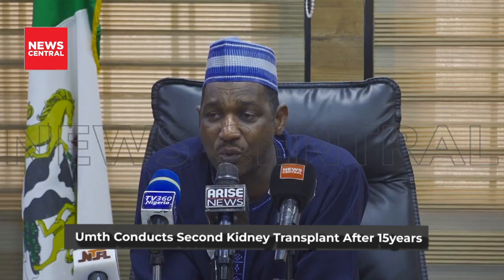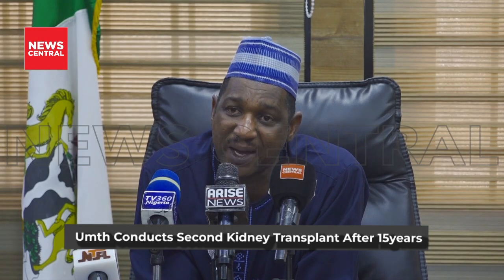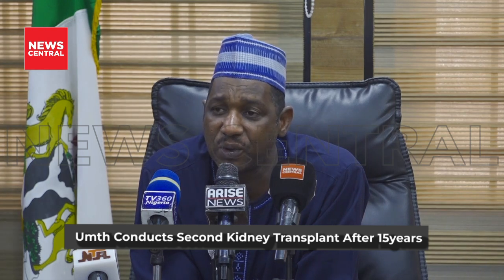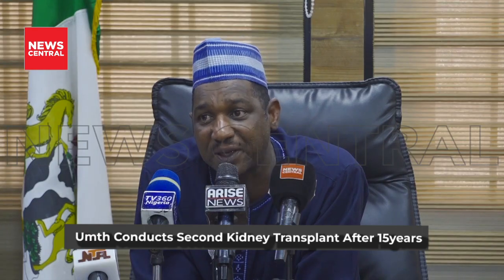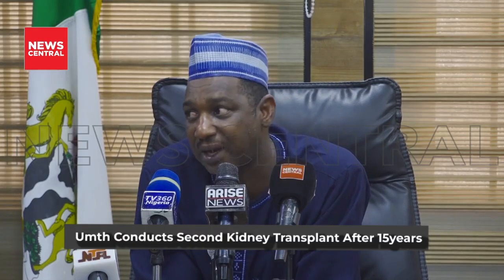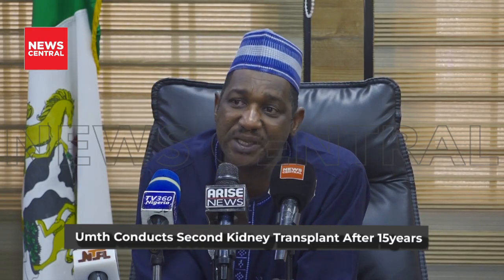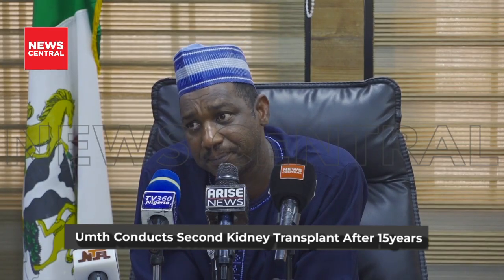And also, we upgraded the laboratory to a level where we can do HLA typing in addition to the basic laboratory. In the past, we had to take the samples to the main hospital lab, but now there is a basic lab and there is an HLA typing lab within the kidney center.